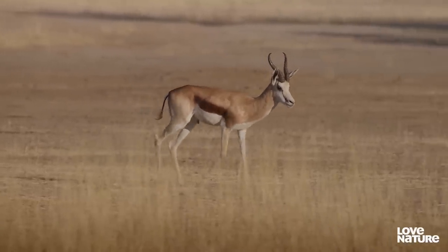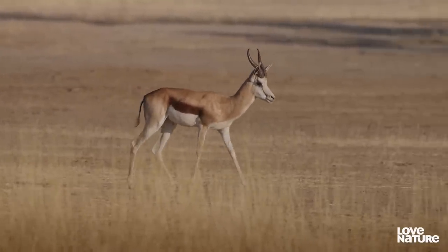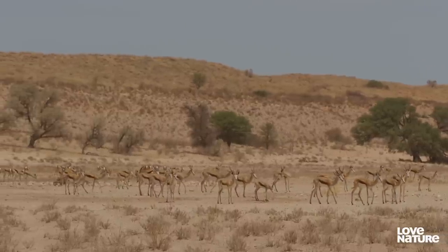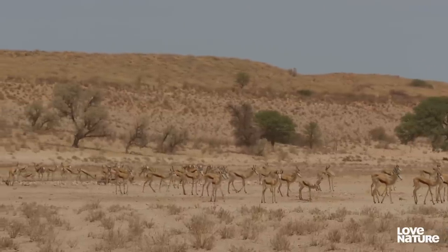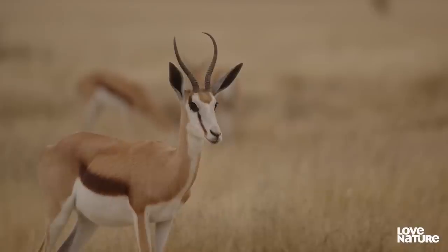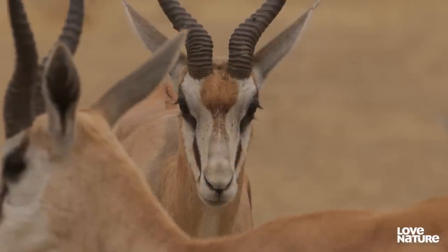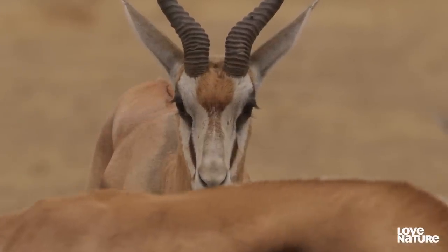Springboks have much shorter fur, which serves a different function. The light brown coloring reflects the sun. They also have an efficient internal cooling system. Their muzzle contains hundreds of tiny arteries. Each time the animal breathes, its blood is cooled down.